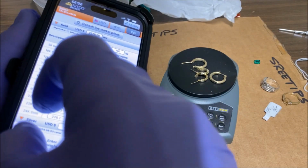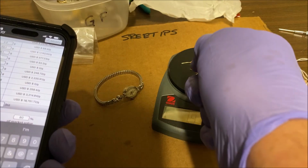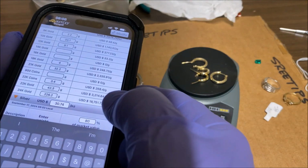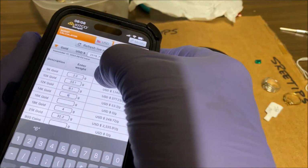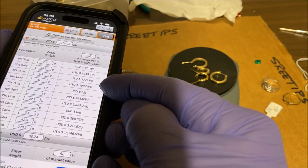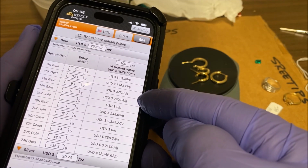All right, 6 grams of 14K. We paid 10 and I think $100 bucks. So just say $110, and we've got 6 grams. Do the update. So we paid 110, and it's worth $290 according to this Kitco Scrap It.